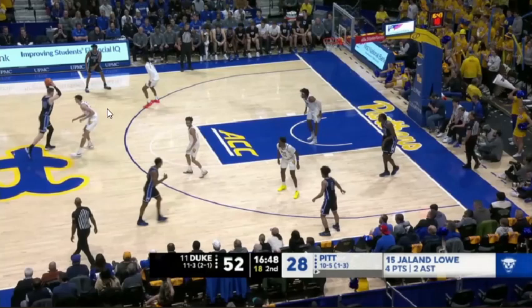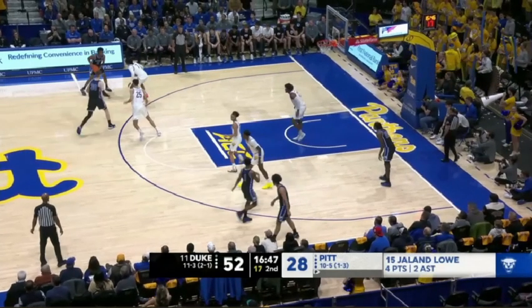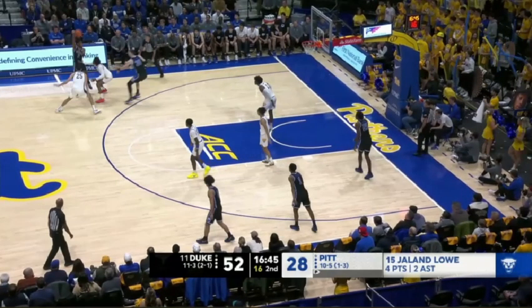Okay, so here, same thing. This is going to be one of those wing, pitch ahead, screen situations. This is the second half here. I mean, there's going to be a lot of this. And again, we talked about in one of the videos about hedging, that at this point Pitt was hedging so much that this was pretty obvious what they were going to do. Duke being a really good team, they knew how to counter this immediately, which was just slipping that hedge.